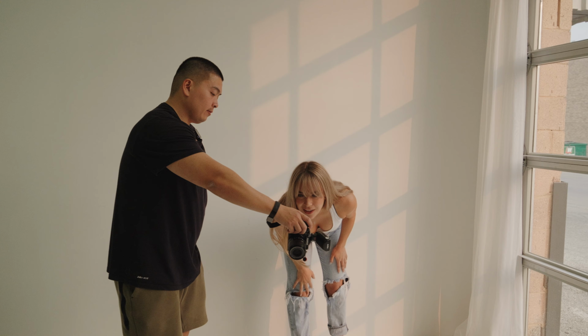You're doing a good job, by the way. Oh yeah, thanks. And hold on to that, yeah, like that. Gorgeous. And so far it's been good. The lighting is really good with the natural light coming in. It's golden hour. The orange light is hitting her and then we have these shadows coming in. So we just have to take advantage of this right now.